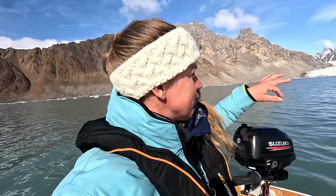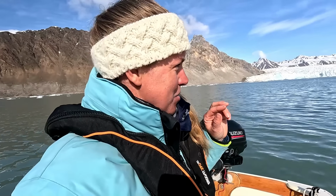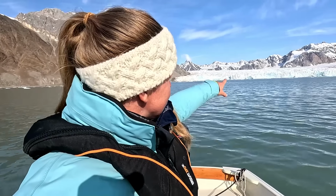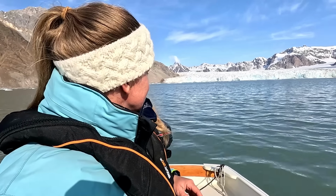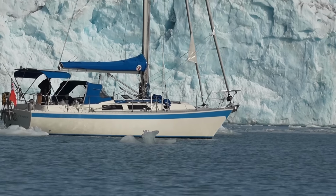I've come into the dinghy to get some shots of Florence in front of the glacier, and hoping that it's the compression of the lens because I'm now quite a long way away. As you can see, I'm drifting out of the bay. But yeah, it looks like she is super close and really surrounded by icebergs or the bergy bits.